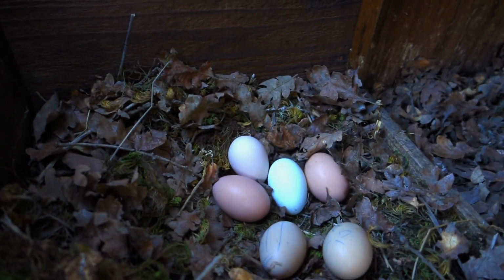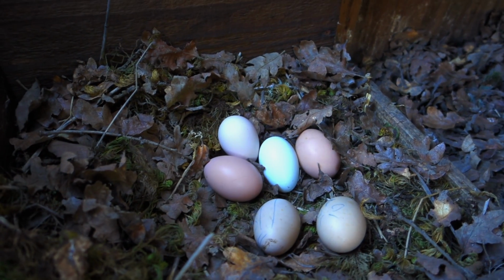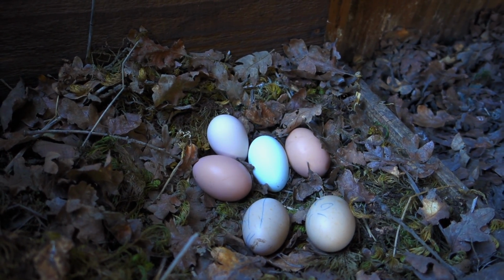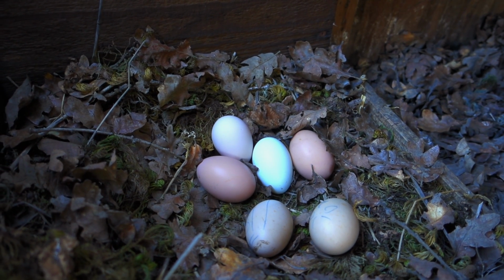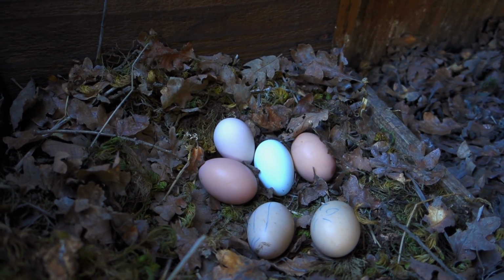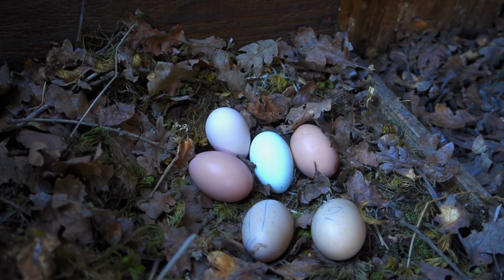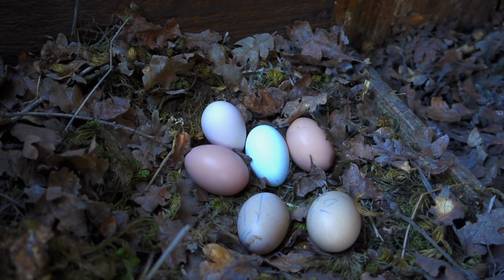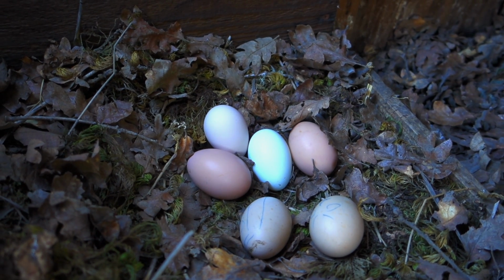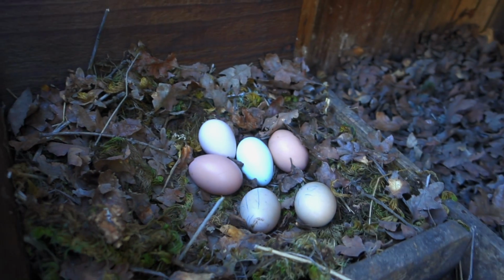So yeah, I have some footage I'll cut in of the Araucana that laid this green egg yesterday, running around looking for a place to lay an egg. You can kind of tell they get sort of frantic, and they run around, they're poking into dark places and junk piles and stuff like that. I knew I had to get her, and really all of them, laying where I want them to lay and not just laying some random place hiding their eggs where I'm not going to be able to find them. So yeah, well, it worked. Good deal.